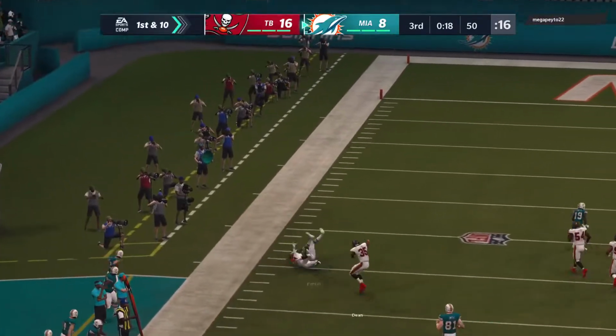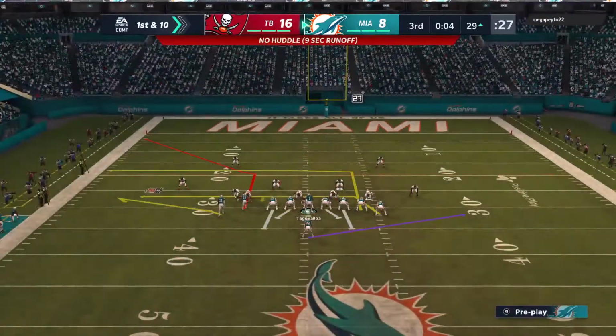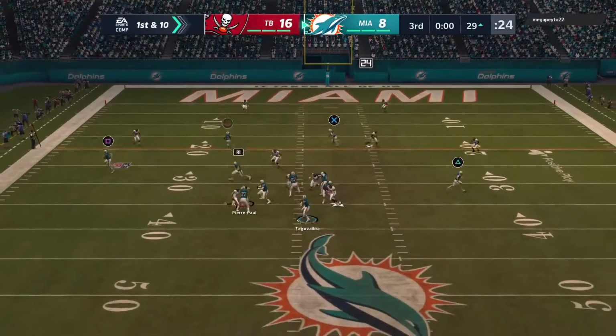The throw here caught by Devontae Parker. And he'll go down, but not before getting this inside the 30. That one good for 21 yards. And the Dolphins are going to get a fresh set of downs.